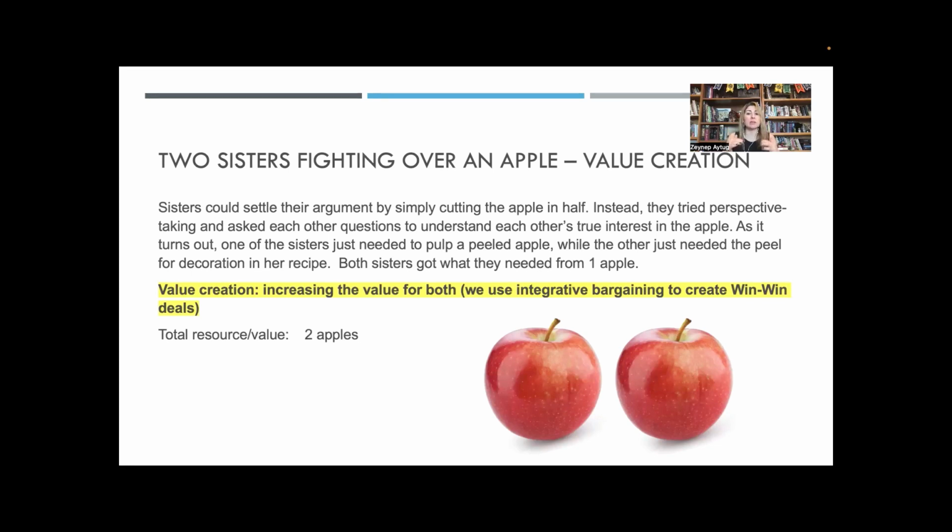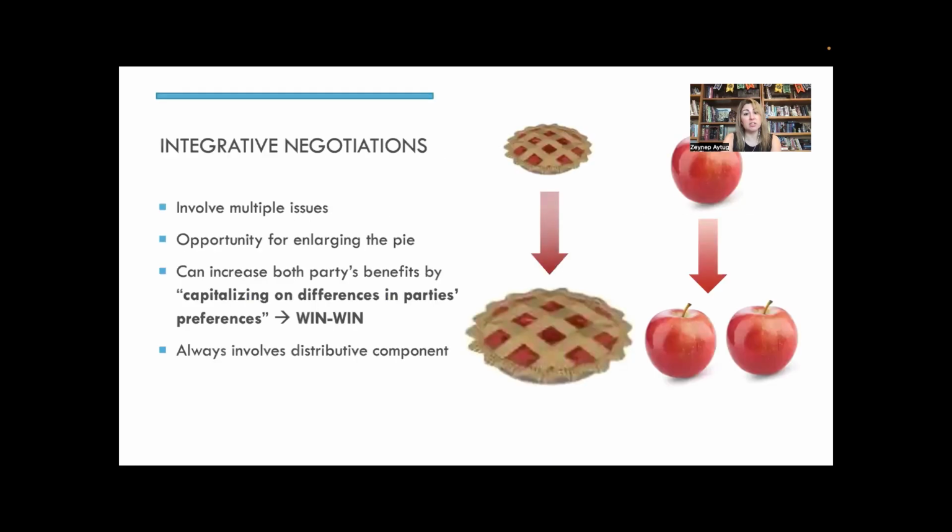And it almost felt like there were two apples. So the value, the resources get enlarged. And this was an integrative situation. Now, in real life, this is possible in many different scenarios. Integrative cases almost always involve multiple issues. Remember, distributive cases involved only one issue.